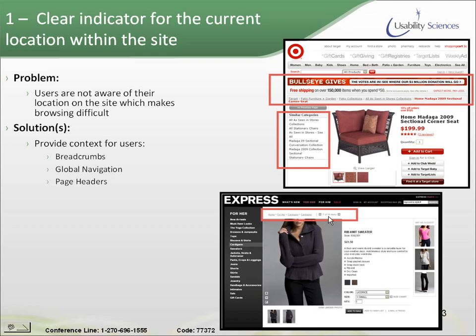And additionally, I think this is done really well. The 7 of 14 items, you can tell just at a glance how many cardigans there are in the cardigans category, and you can flip through them using these little arrows here. So I think that's just an added functionality that makes it a lot easier for users to browse. Additionally, they have a left navigation here that's really excellent. You can get from cardigans to tops to skirts to jeans.